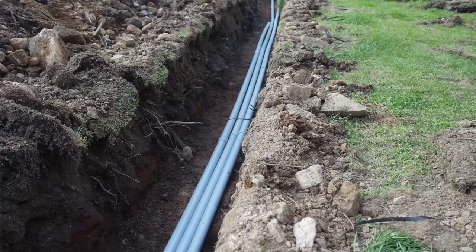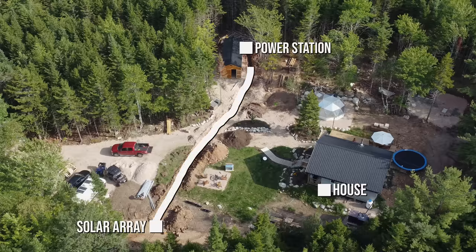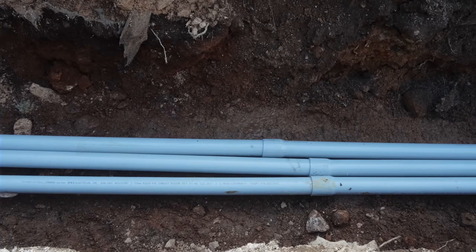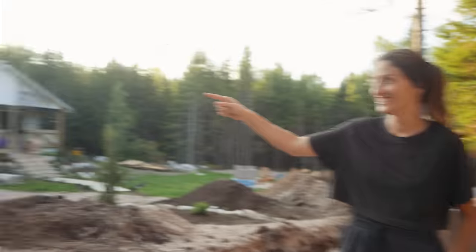Okay, so we've made it from the hickory barn all the way to the solar array, and we've done that 3 times. And we've done that 3 times because, well, one, you need solar to your solar charge controller, because then you need to go back that way and then into the house. There is one blank one just in case one day we want to run something else in the future, and that way we already have the conduit in the ground, so it will be as easy as just fishing the wire through and no more trenching. Right on. No more trenching.